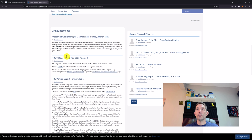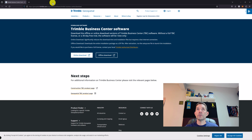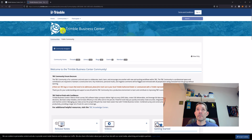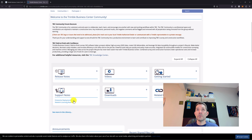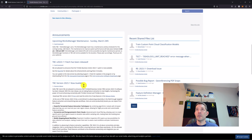Nope. No 2024 release notes. So this is where we went before. Let's go back here and see if we can find at least the readme. Nope, that's exactly where we go, the same place. So, nothing here.